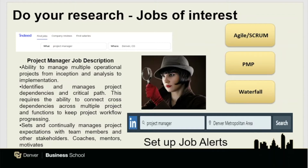So here's some information and responsibilities from a job description for a project manager. And some of the key things in the requirements are Agile Scrum, having a PMP, and knowing waterfall methodology. So if this job looks really interesting to you and you know a little bit about Agile and Scrum and waterfall, but you don't have a PMP, then you have to think about, what are my chances of being able to land this job?